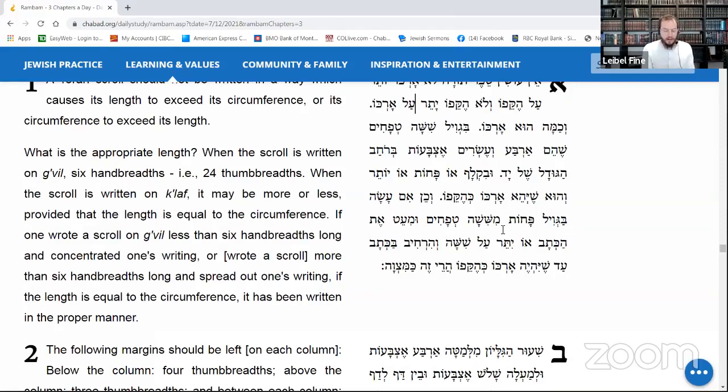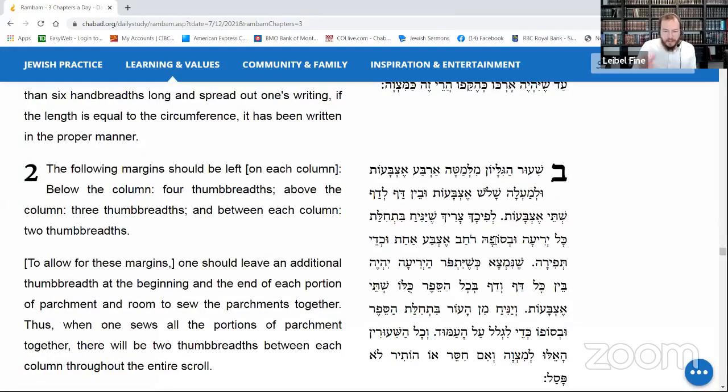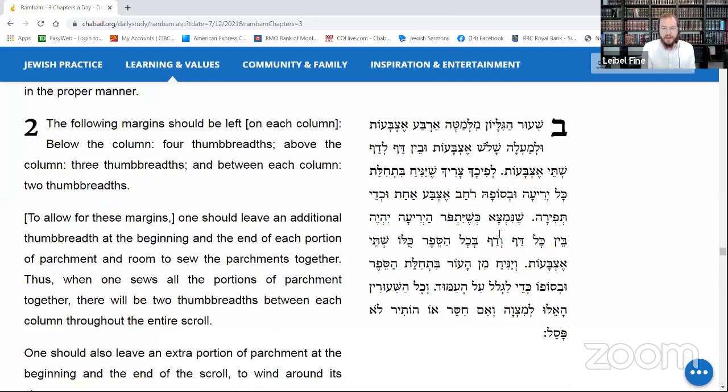If he did it on a gvil and he did it less than six tvachim, less than six handbreadths, and therefore by that he made the writing smaller, or he did it bigger than six, and he made the writing, the font, bigger, so that it should fit properly. So then it's proper. So that's the idea, that depending on how big it is, that's how big you make the font. And if you ever saw a small Sefer Torah versus a regular size Sefer Torah.